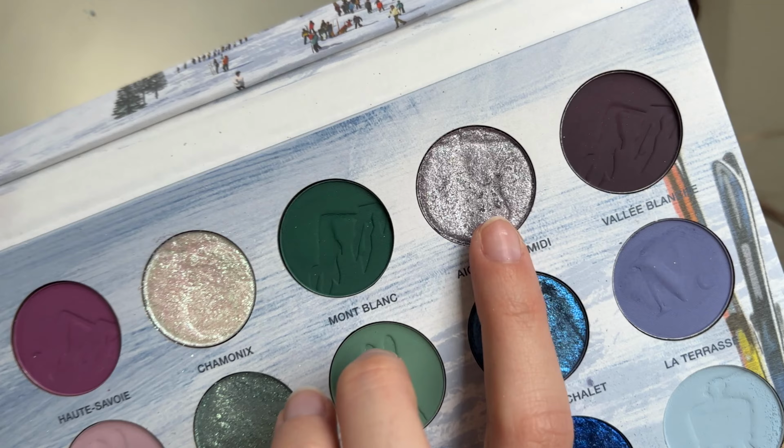Number 5 is that shade right there called Aiguille du Midi. Next, 9 is that shade right there called Après. And last but not least, 18 is that shade right there called Last Call.